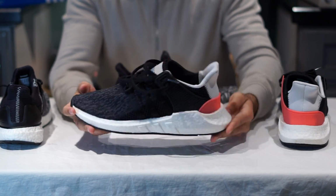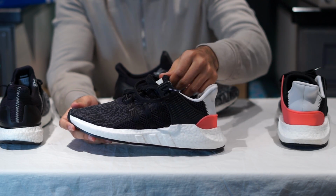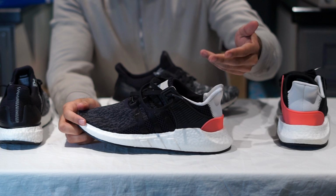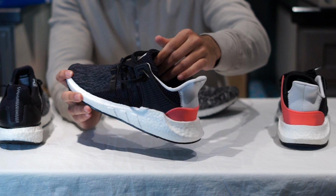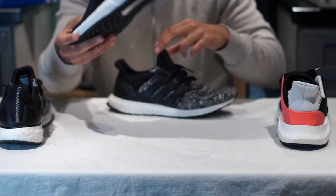And don't get me wrong, this one does do a better job than the older ones because the tongue wrap is a little softer. It's made of mesh as opposed to older materials like leather. Even the EQT 9316, which basically just took an Ultra Boost midsole and used the old EQT upper that used older materials as well, like suede, leather, whatever. Those materials were thicker and didn't hold your heel down in place as well. So it's a good thing they moved to mesh on this one because it sits lower and doesn't raise off as much as older EQTs.